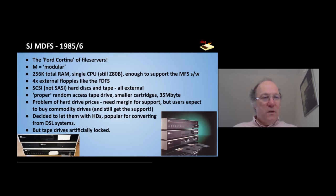So single CPU, 256K of RAM, supports 4 floppies just like the FDFS, supports external hard drives, which were now SCSI rather than SASI because time had moved on. And this time the tape drive was a real SCSI tape drive, not a floppy tape.